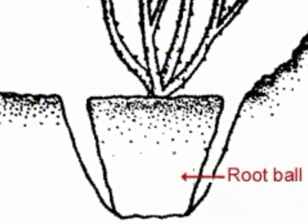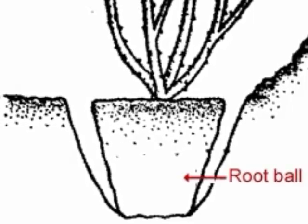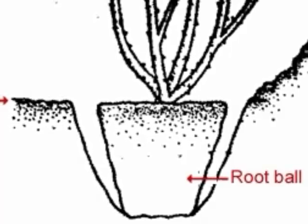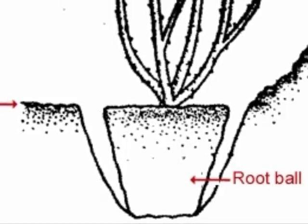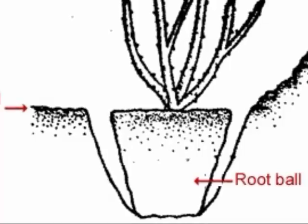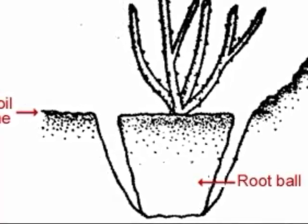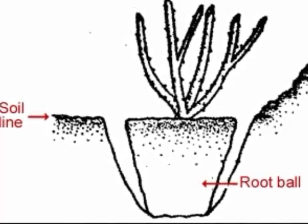Carefully remove the plant from the container and place it in the center of the hole. Make adjustments as necessary for leveling and height. The most critical step in this process is ensuring that the crown of the plant will sit at or slightly above the soil line once it is backfilled. Take into account any settling that might occur. Once completed, water thoroughly until bubbles stop rising from the soil.